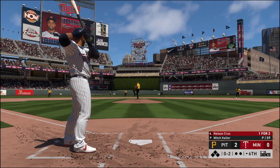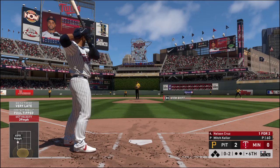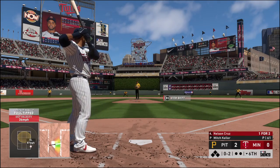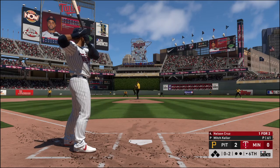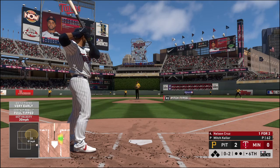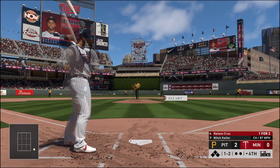But here's where you can't expand the zone. You have to take a deep breath and try and fight yourself back to an even count. And another foul ball. He was looking for a swing and a miss breaker right there, but left that one in the zone that got fouled off. Out in front of that one, but he stays alive and will do it again on 0-2. And he looks at a ball, 1-2.